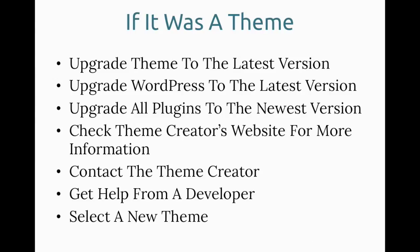So if it was a theme, you want to upgrade your theme to the latest version. Hopefully that'll include a bug fix that'll solve the problem. Upgrade your WordPress to the latest version. Maybe there's an incompatibility that the latest version will solve. Upgrade all of your plugins to the latest version. Maybe there's a conflict with one of the plugins. If none of that solves it, again, check the theme creator's website for more information. If there's no information to be found, contact the theme creator.